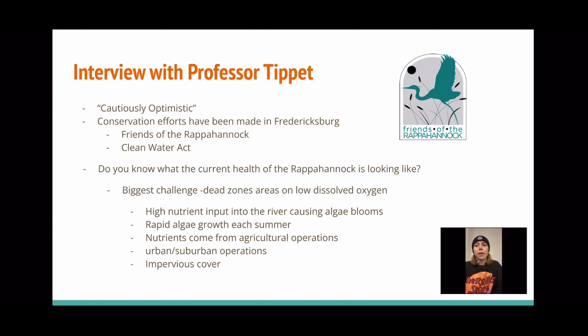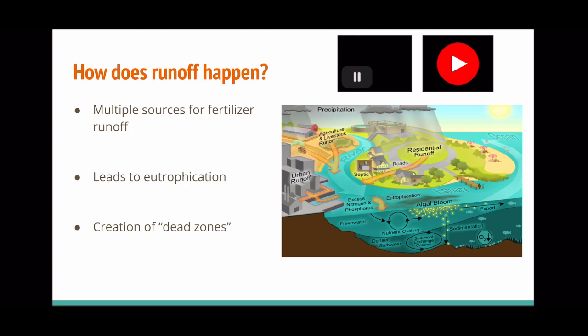river's health. We asked him what the current biggest health challenge of the Rappahannock is and what the current health is looking like, and he said that the biggest challenge are dead zones and areas of low dissolved oxygen. This happens when there's a high nutrient input into the river, causing algae blooms. So as we talked about, fertilizer accumulation is the biggest problem faced by the Rappahannock River currently.